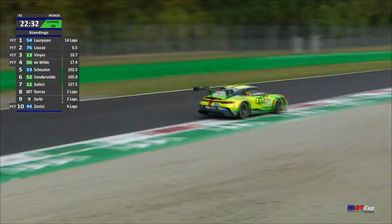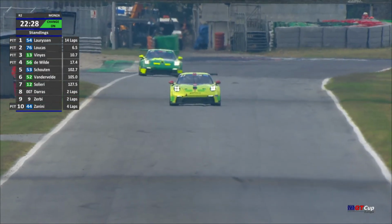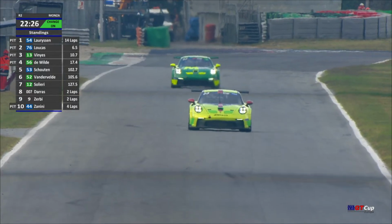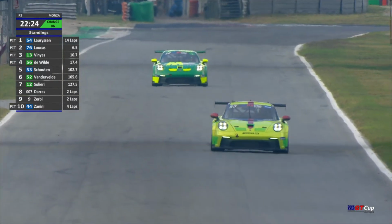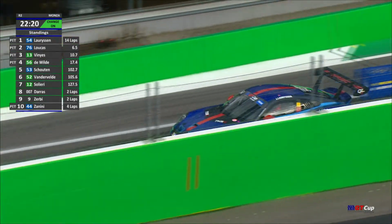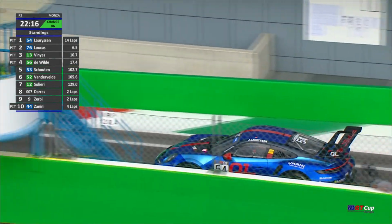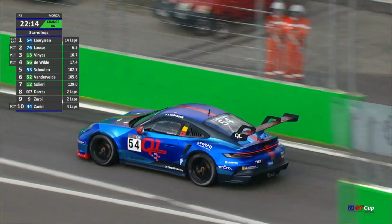Now this will be very interesting to see where Dirk Schouten comes out now. Obviously all the cars are currently in the pit lane. Jan Larison being one, so is Ria Lucas. Vinales as well in there, Joan Vinales, as well as John de Wilder. There is Jan Larison. I get the feeling he's going to be well clear at this point. I'm watching him out of my commentary box window. Now where is Dirk Schouten?